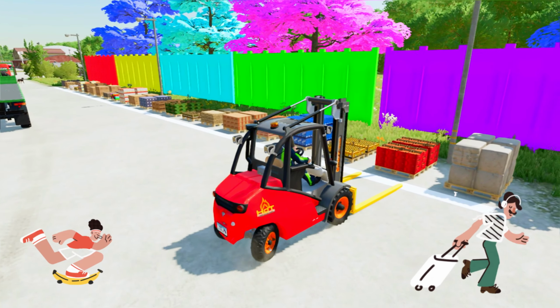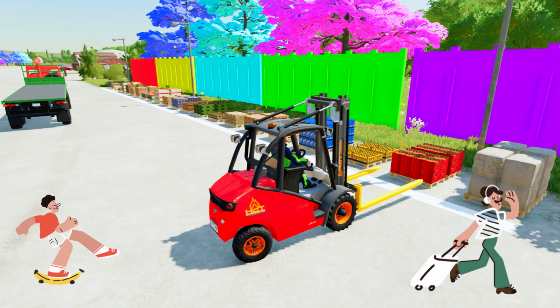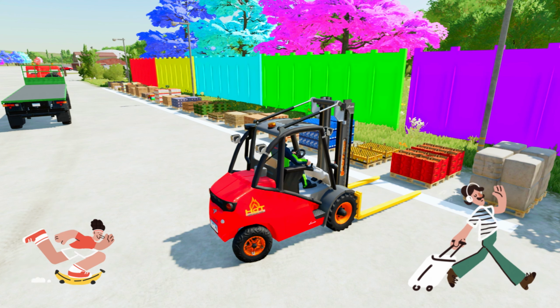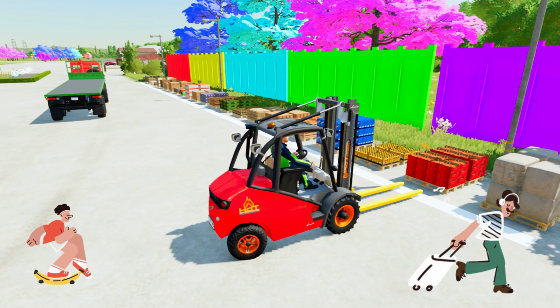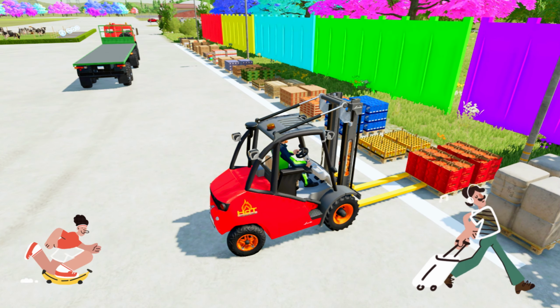Here we get to know agriculture with agricultural vehicles. There are tractors, there are construction vehicles. It's also very educational, isn't it? Here we learn through farming simulator games, so learning becomes fun. Here we get to know lots of agricultural vehicles, so we feel like we are with the farmers and cultivating the vehicle garden. It's really cool, really cool.